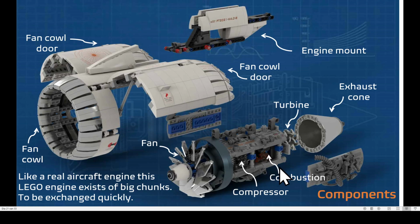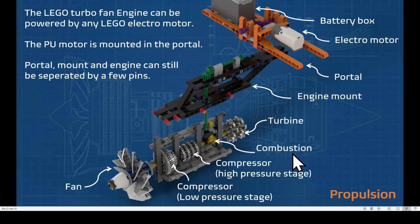Well, this is interesting. This is where you can see how the turbine is driven in Lego. Here you see a part of the portal, the battery box and the engine. It drives a shaft and then a tooth gear to the engine mount, and from the engine mount it goes into the turbine. All these elements can be clicked in with just a few pins, and you don't have to remove gears or something. The gears just snap to each other.